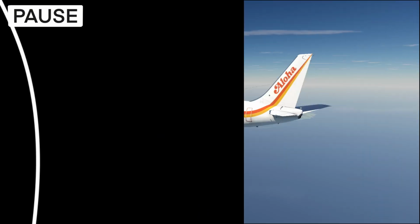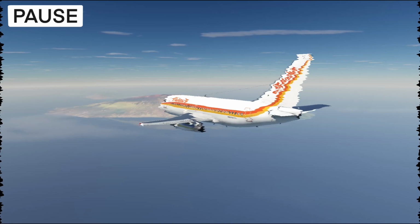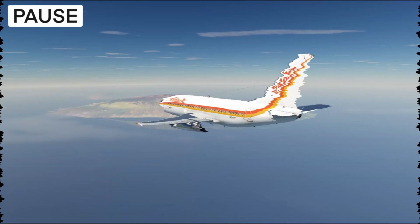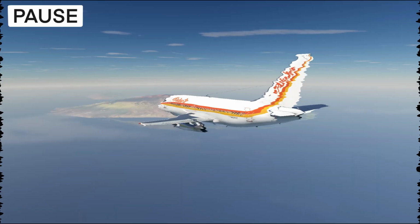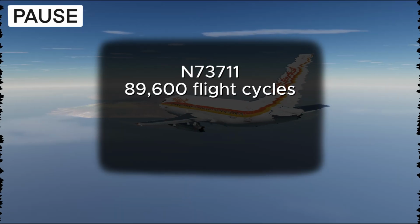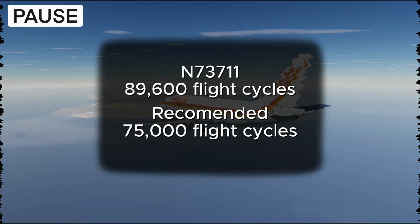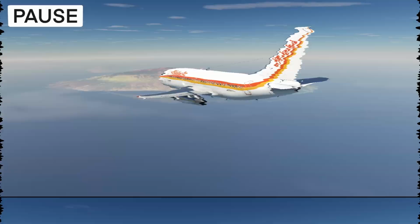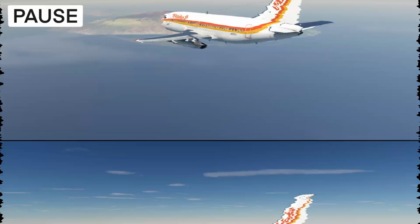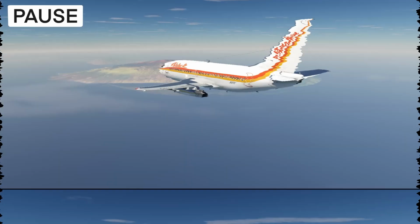This stretching of the skin over and over can cause cracks to start to develop on the pressure cabin. Now, in normal circumstances, this wouldn't be an issue, but for a 19-year-old 737 that does dozens of short flights per day, it becomes a problem. This airframe in particular had over 89,600 flight cycles, well beyond the recommended 75,000. An airplane can keep flying past its designed flight life, however, it would require heavy amounts of maintenance, something that, as we will find out later, was not the case in this accident.